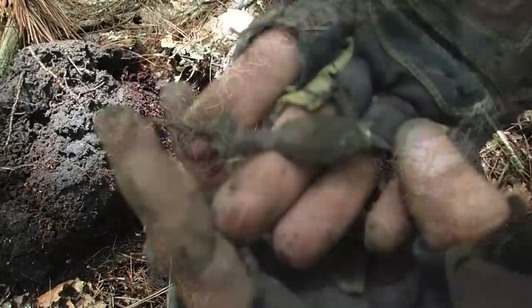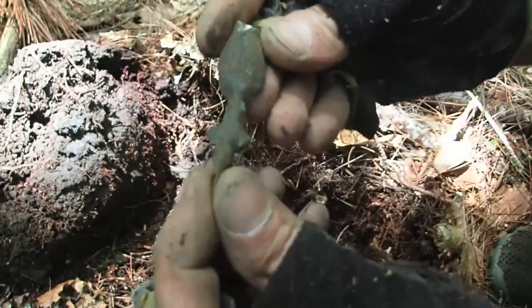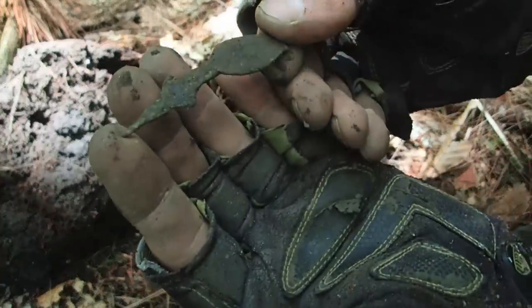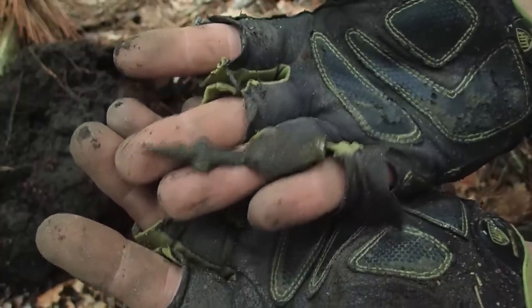Let's see if there's anything else down here that I can tell. Well, I'd like to know what came out the rest of this end, but what do you think? Maybe just like a door hinge? Very decorative hinge of some kind? Don't know. We're going to keep going. Maybe we'll find more of it.